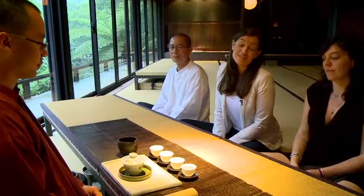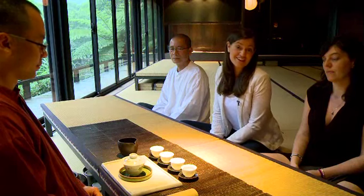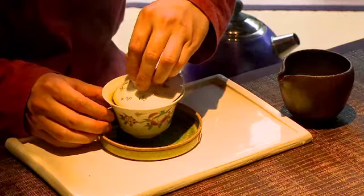We've just finished a really lovely lunch in the restaurant, and then we took a walk around absolutely stunning gardens here. We're finishing up the afternoon with tea with the owner here, Mr. Ling, who's going to show us a traditional tea ceremony.